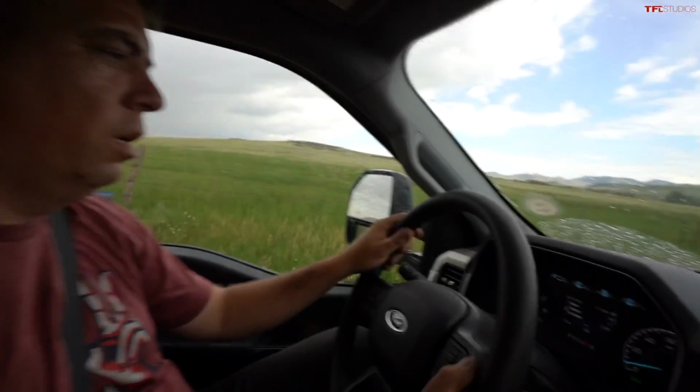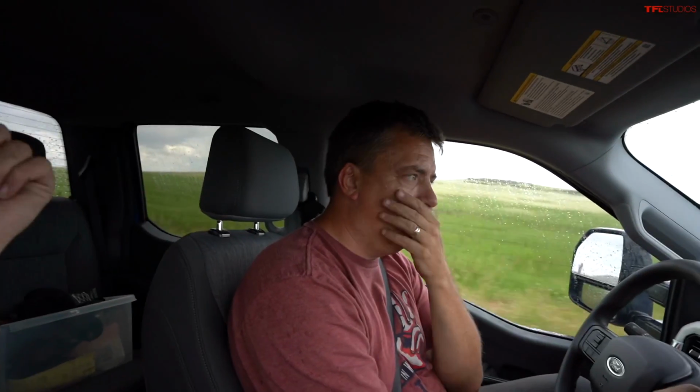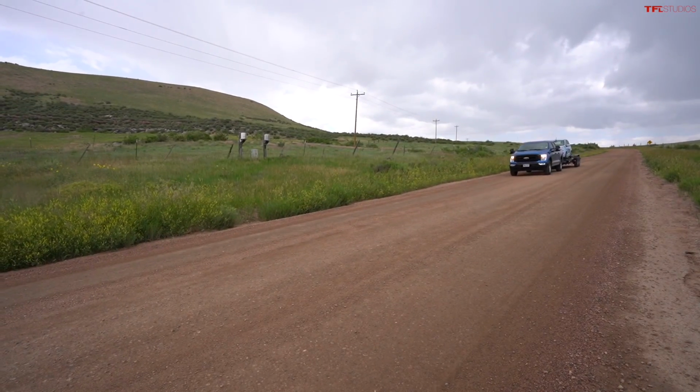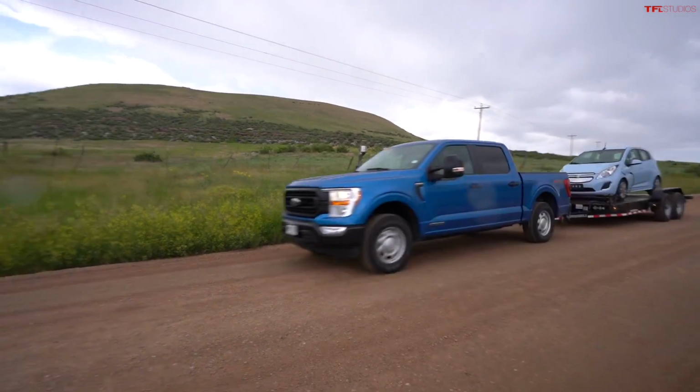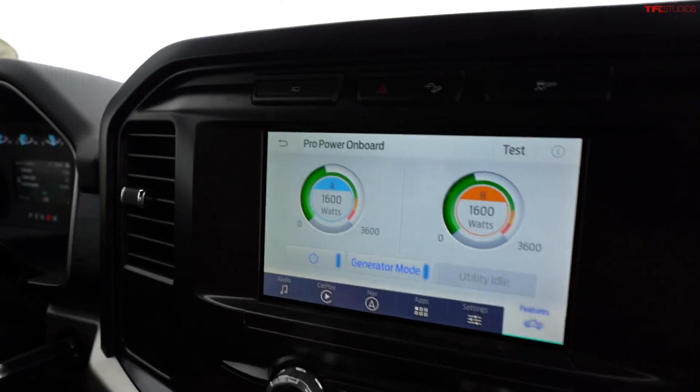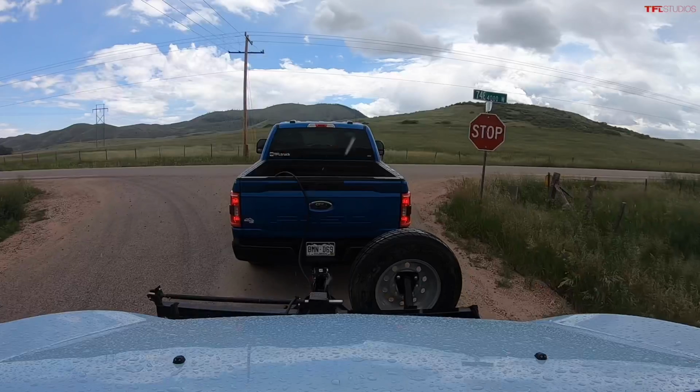It's not complaining. In fact, the engine just shut off. Yeah, look at that. We are charging an electric vehicle while moving, in a hybrid with the gasoline engine off. We are charging an electric car with an electric truck. Yes, while the car is on the trailer. Who would have thunk? Oh, there, my engine just kicked on. All right, so now we're charging it with gasoline. Yeah. There you have it.